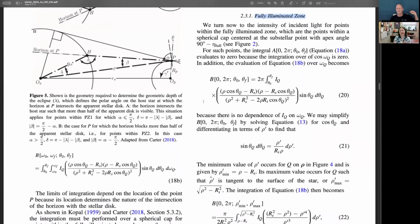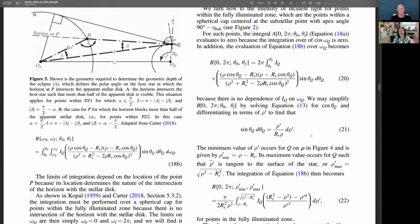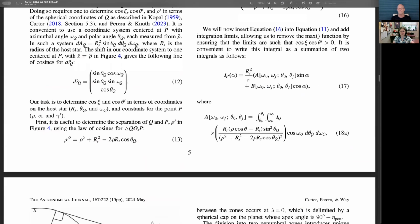So for points within that fully illuminated zone, you see the entire apparent disk of the host star, and it forms like a spherical cap aligned with rho. At the substellar point, we have a spherical cap that's just aligned with RS. And then it rotates. That spherical cap ends up rotating and changing size. So that has to set our limits of integration. It ends up being more convenient to look at, it's integral A that evaluates to 0 because it has cosine omega, and integral B that sticks around.